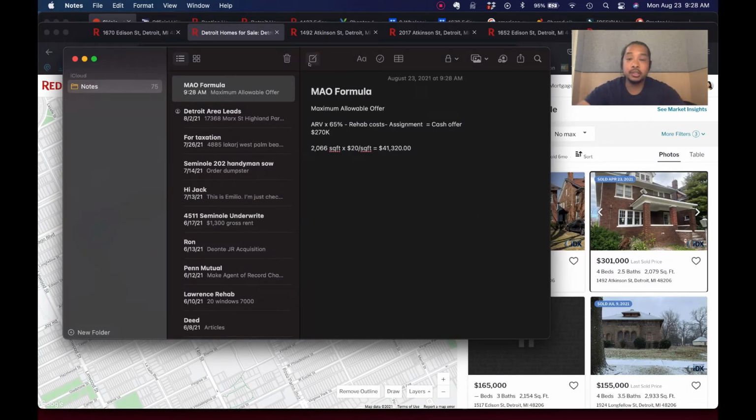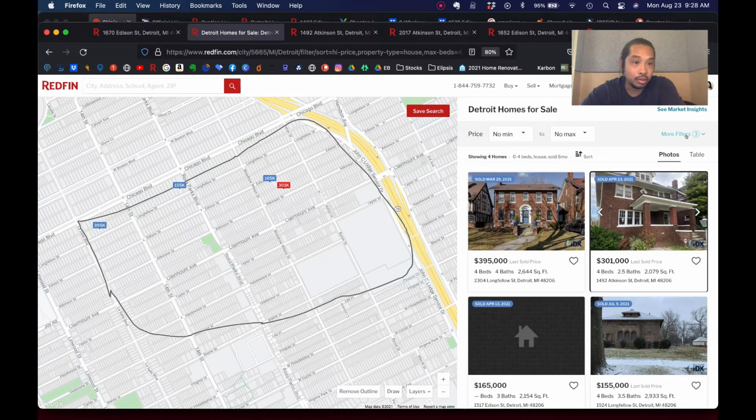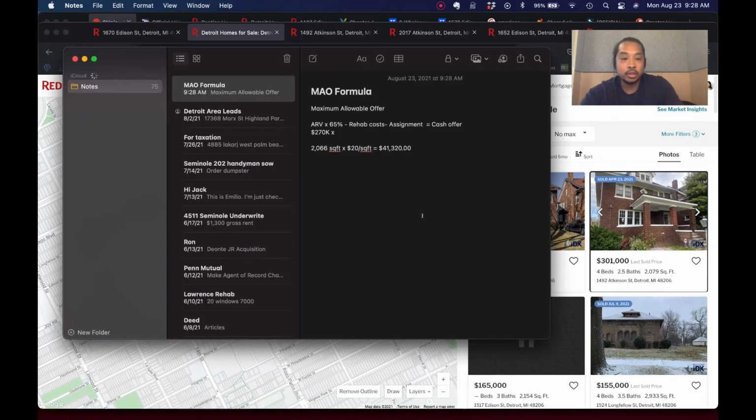Let's just go with this number. It's a tough number to come by, especially if you don't have a lot of comparables. There's not a lot to go on. I've got to go by square footage here. So, you know what? I'll do this. If they do a bang-out job, give it 180, minus rehab costs. Let's round up to 45K, just in case. Minus the assignment. If I was going to assign this at 10K, equals the cash offer.